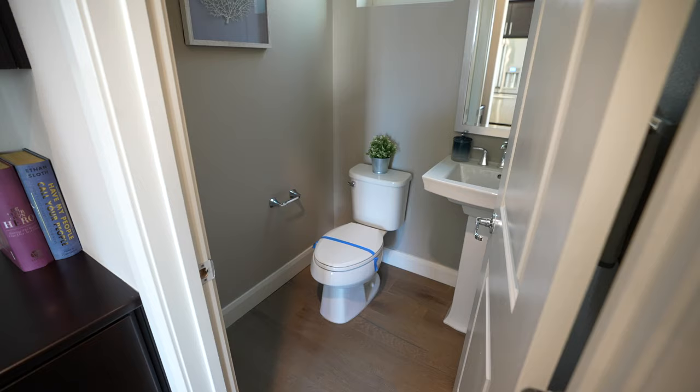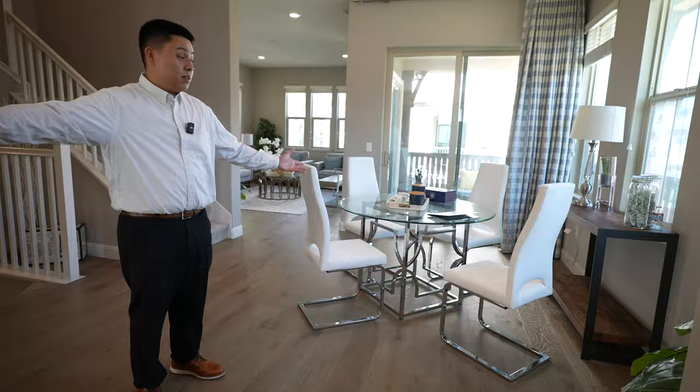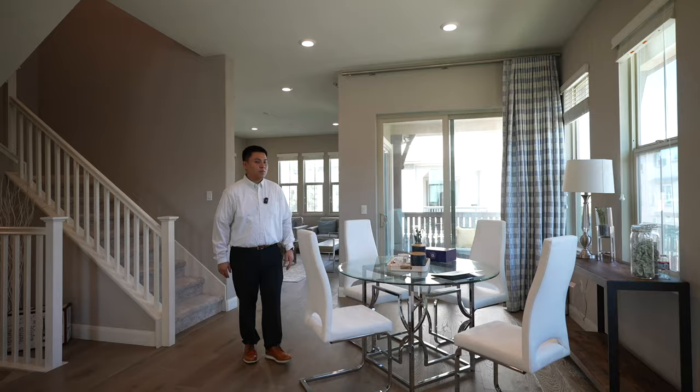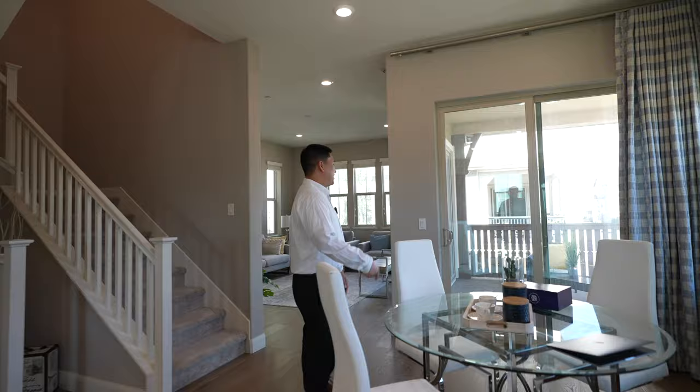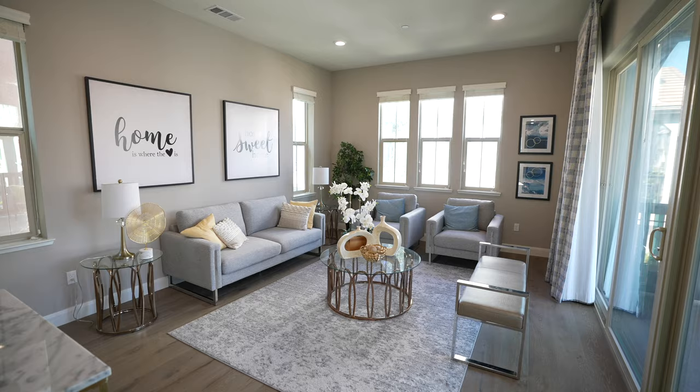Very clean. We also have this other area, which is like, you could have two or three basically areas to eat. Probably put a pool table right here. This is my house, put a pool table right here. Ah, look what they got. Oh, wow. Didn't even have to say it. Another decent sized living room right here. And we have a little balcony on this side.